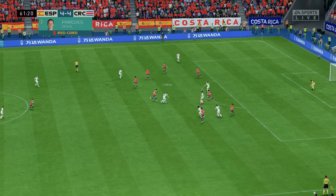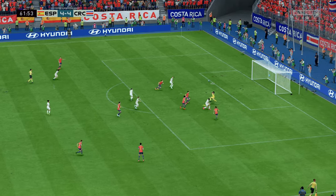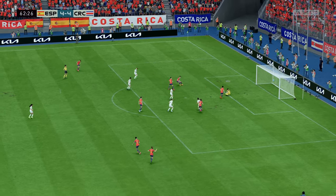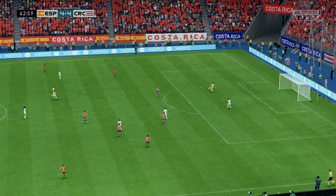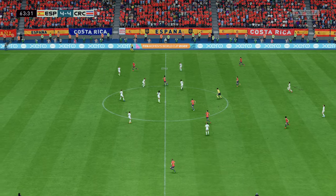This looks more than decent. Oh, big chance. Might still be able to do a bit of damage. Well, really calm, composed goalkeeping there. It certainly was on the second attempt. It was the first save that really stood out. That was a brilliant piece of goalkeeping.